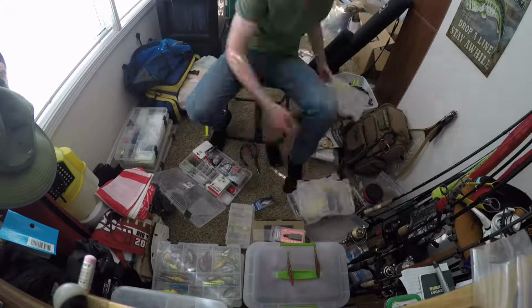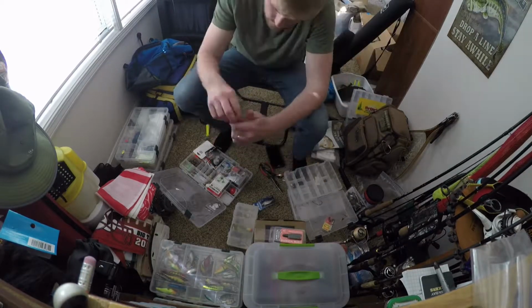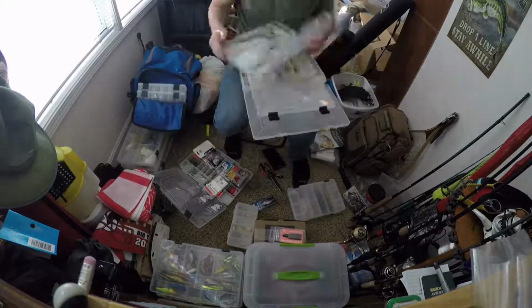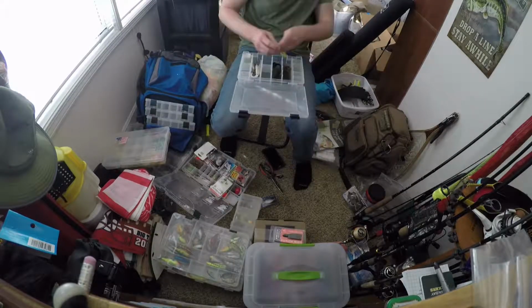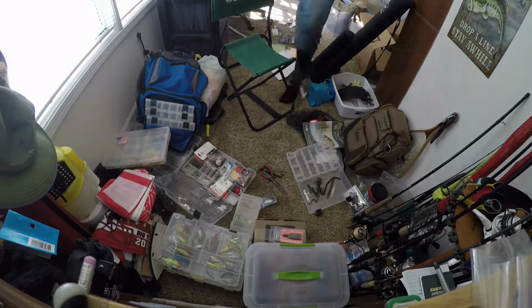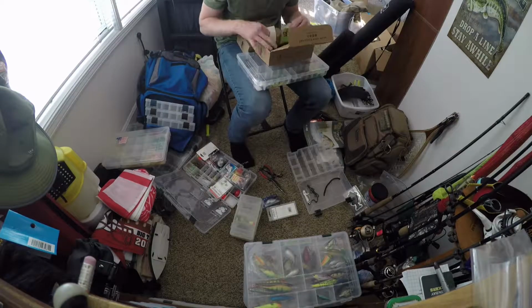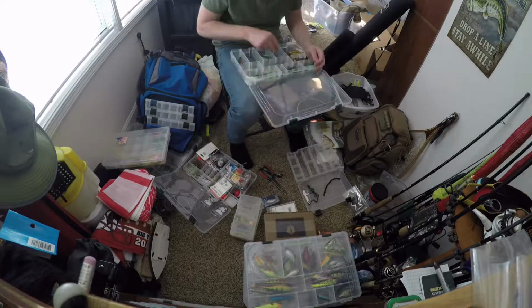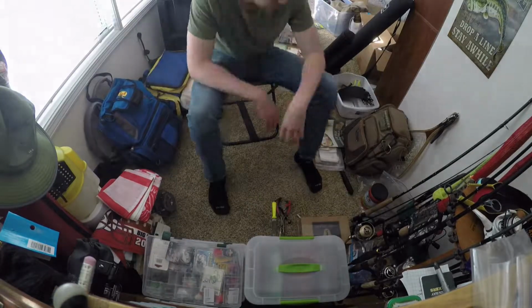What I'm doing is I'm taking all my loose baits and baits in boxes that are meant for specific trips, and I'm putting those baits back into the boxes where they belong. And then I'm going to go through again and take out all the baits that I think I might use tomorrow and then pack them in my backpack. And so I'm going to walk you through basically my tackle since I have you here.